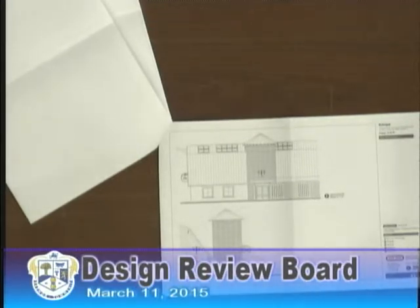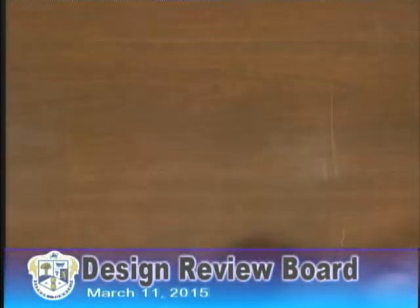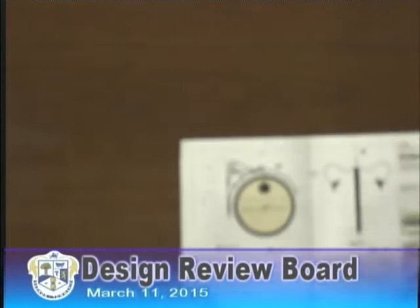Side over the entrance and then on the side of the building. Great. Okay. The signs are identical. Yeah, both the same. Okay. So they are illuminated by goosenecks. Yes. Okay. Externally illuminated.